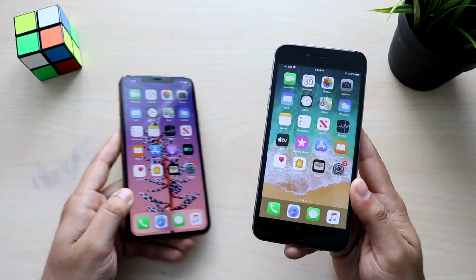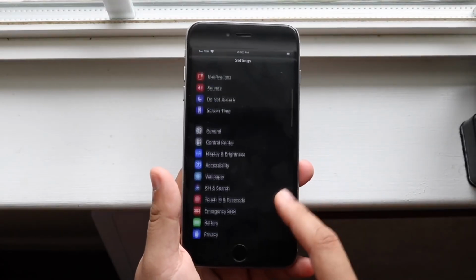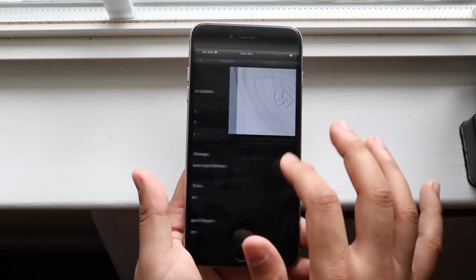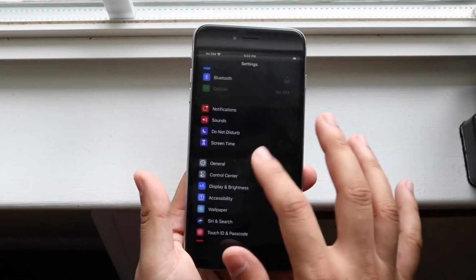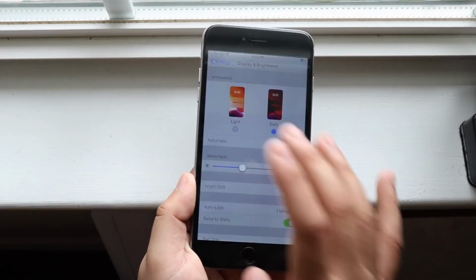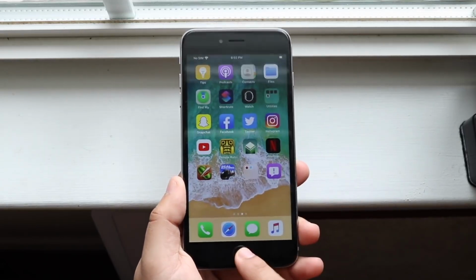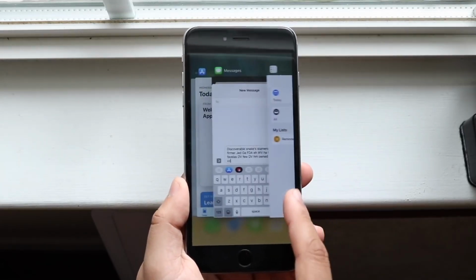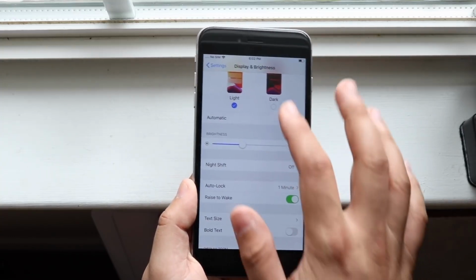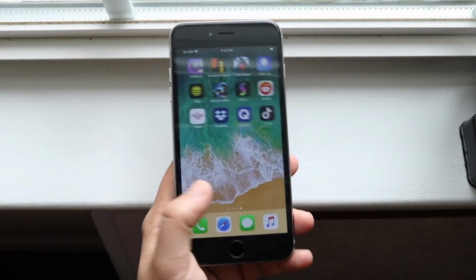Actually, the iPhone 6s Plus started off with iOS 9. It eventually got up to iOS 13, where it is now. Now, a lot of people ask me, is it going to be getting iOS 14? Is it going to be going further and further? And honestly, to answer that question, I don't know. I don't know if it's going to get it. Like I stated in other videos, I will have to do a lot more research to figure that out. But as of right now, I'm going to say it's like 50-50, more like 30-70 for getting iOS 14. And I have some reasons for that, but I'll explain it in a different video.